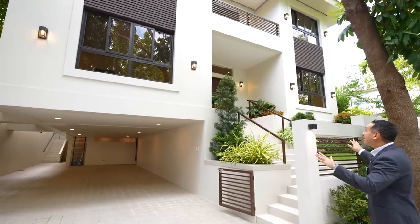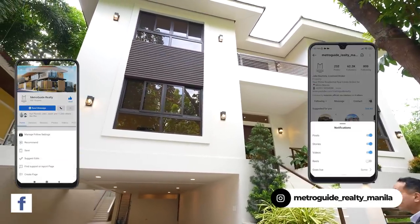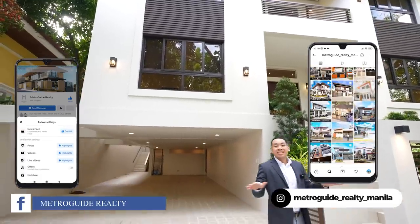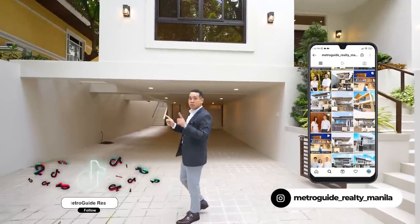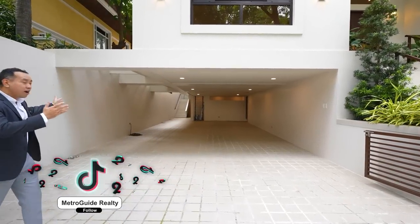Look at those clean lines and that neutral color gives it a very understated but classic feel. Now, in terms of the functionality, it has a 6-carport area. Let's go.